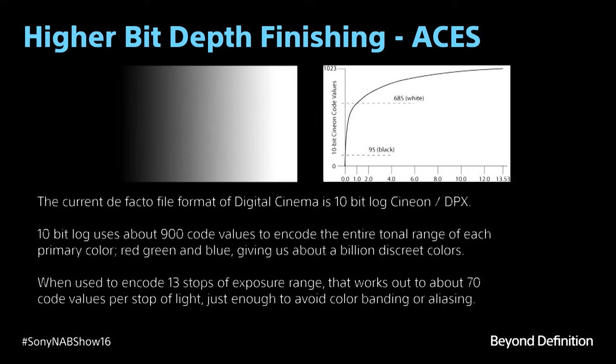So what do I mean when I talk about traditional encodings and traditional finishes? The de facto format that we've been using for years since the advent of digital has been 10-bit log DPX. 10-bit log uses 900 to 1,000 code values to encode the entire tonal range of each primary color, giving us a billion discrete colors. That works out to about 70 code values per stop of light. Just enough to keep us from banding or aliasing when we finish our shows in DI.